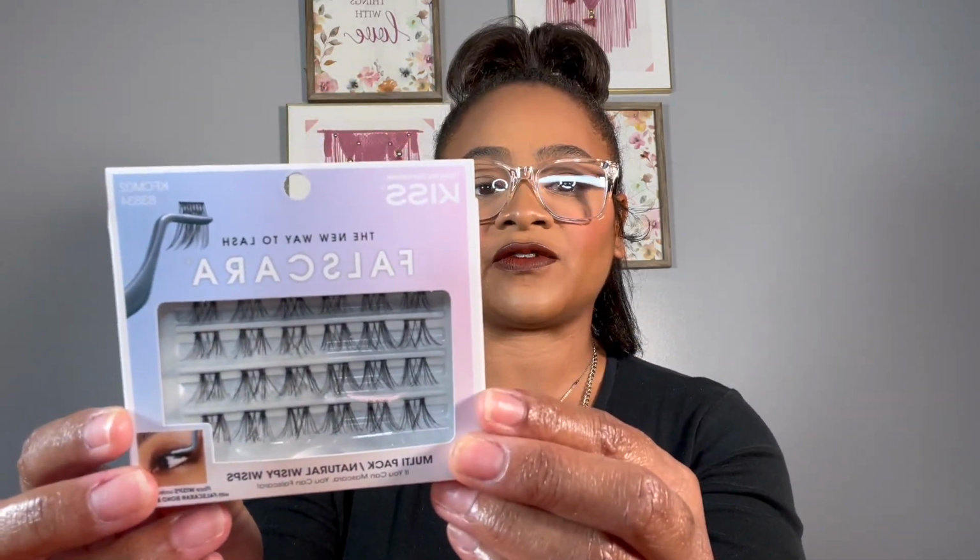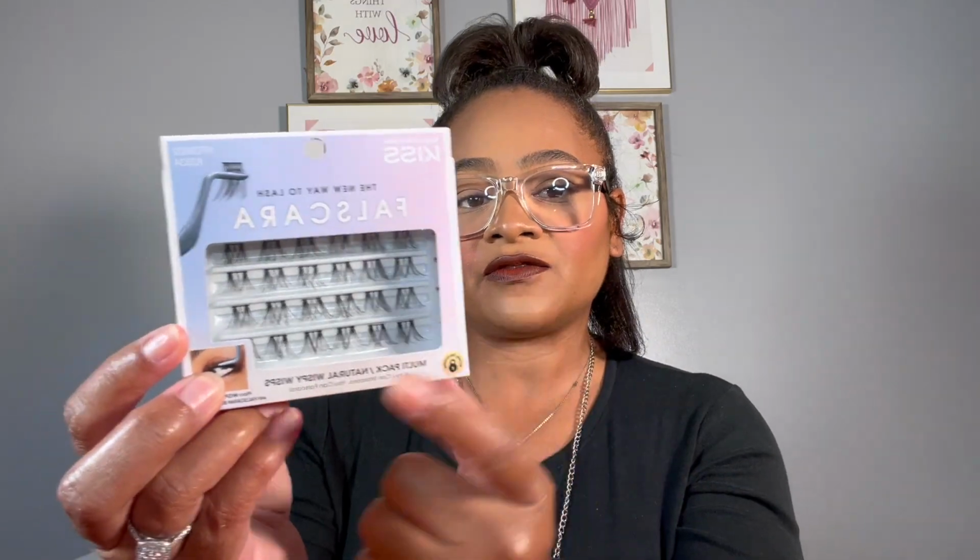I think I may put either one or two on the corner of my eyes just to bring a little bit of volume and fullness to my eyes. So yes, I'm excited about trying these out. These are the Falsecara Wispy Individual Lashes. I think they come with lash glue, but I decided not to purchase that. I'm gonna just stick with my Duo, and it's been working for me for years. So yes, this is the Falsecara lashes.